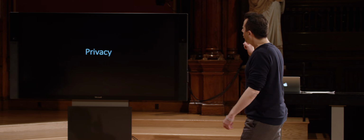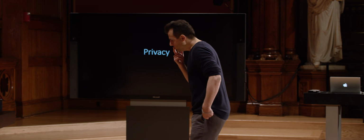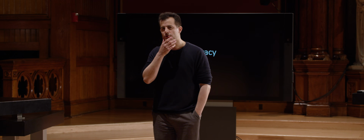But if we're really not worried about those kinds of threats, we're really just worried about people walking up to our computer and being a little too nosy, clearing your browser's history will address that. But it will also clear all of your cookies. And so what's going to happen if suddenly all of your cookies are deleted?